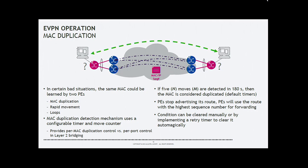So kind of as a corollary or function of MAC moves is also MAC duplication. Also, we don't have loops. We don't want to have loops on the network, so we have to have a mechanism to avoid loops. And the way that this works is that there's a timer that is configurable on implementations. And basically, if it sees a number of moves within a certain period of time, then it stops advertising the route and withdraws it. And depending on the implementation, it'll restart after a timer or something like that. You could have the operator clear it. But basically what this does is it provides a per MAC loop control.